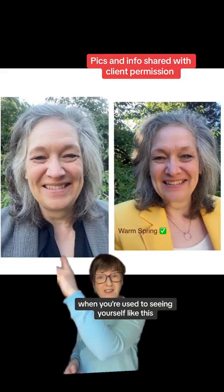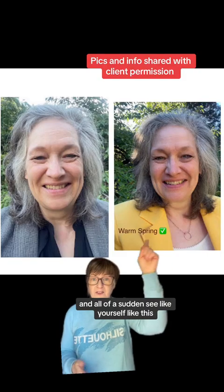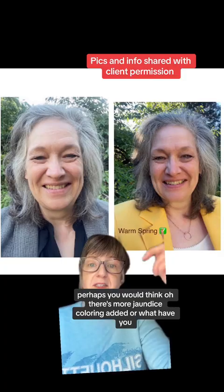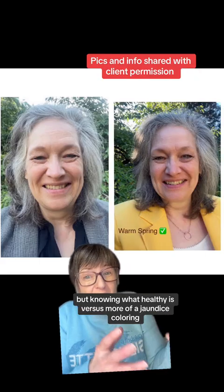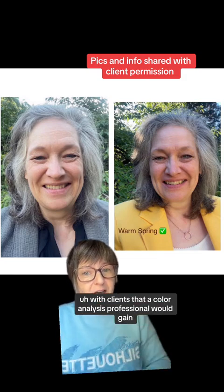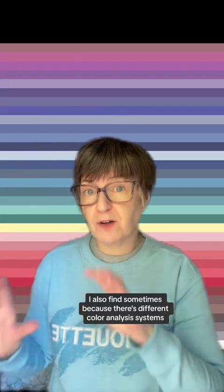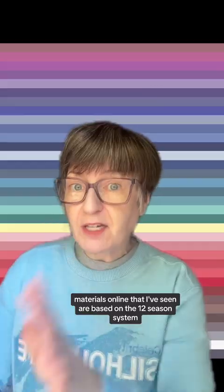When you're used to seeing yourself like this, and all of a sudden see yourself like this, perhaps you would think, oh, there's more jaundice coloring added. But knowing what healthy is versus more of a jaundice coloring develops from experience with clients that a color analysis professional would gain.